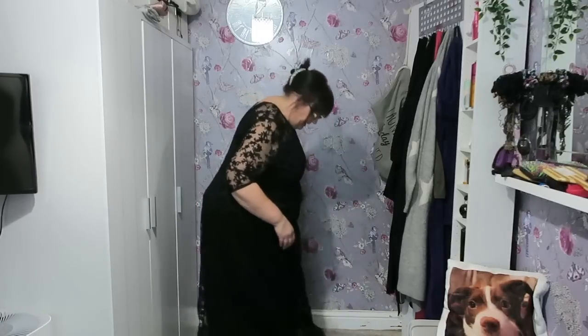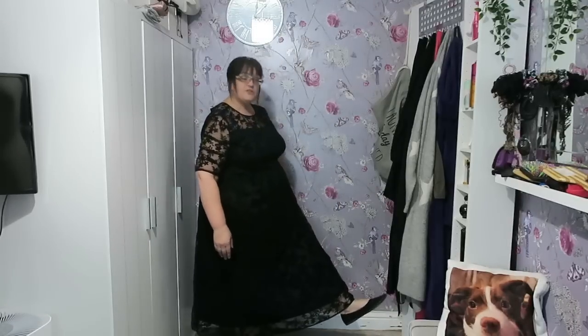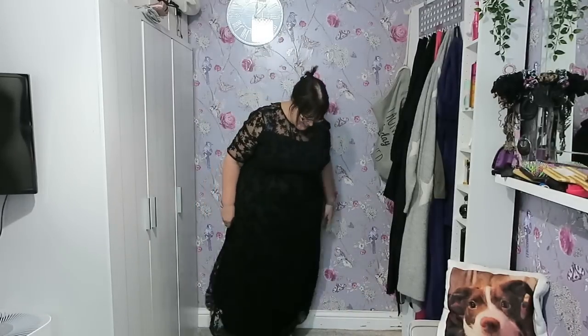Can you see that? I haven't got any shoes on. My heeled shoes are under the bed, but I hate heels anyway. I don't get on in heels, so I probably would wear flats. Let's pop the shoes on that I would wear with it. You can't see my feet anyway, can you? That was a waste of time. Feet with shoes on. You have to trust me.